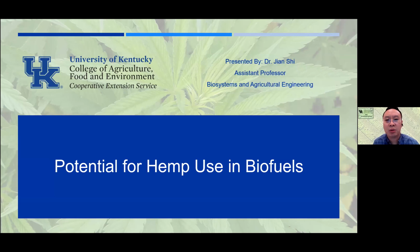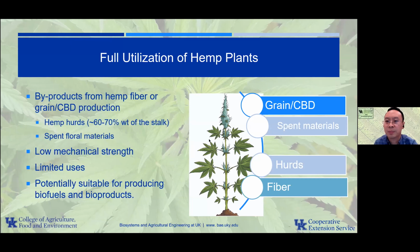As you have learned, the hemp plant has many different parts. If you take the fiber out, we can use it for grain and CBD production. But at the same time, we generate a lot of other materials and byproducts from hemp processing. So I'm interested in the hemp hurd, which is about 60 to 70% of the weight of the stalk, and also the spent materials from CBD production or grain production, which are the spent floral materials. Those materials tend to have a lower mechanical strength, and they have limited uses at this moment.